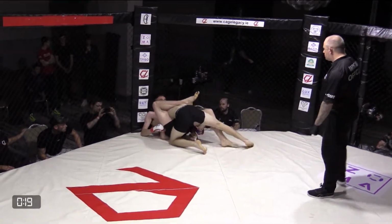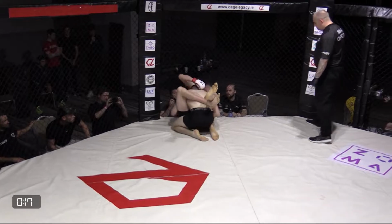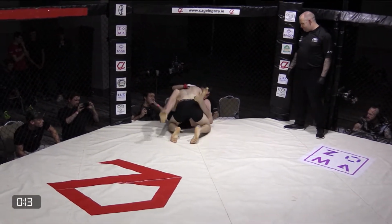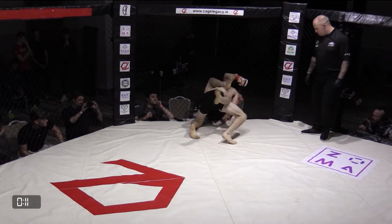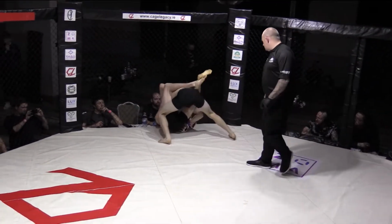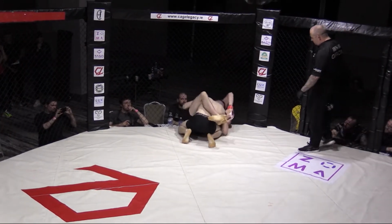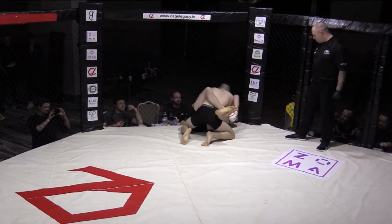Trying to push the arm down, almost looking for a triangle here, but making it very, very obvious. Ronan Deegan acutely aware of that, protects himself. And he'll be happy just to ride the round out in this position, Noel. Yeah, reset and start back on the feet in round two. Definitely.